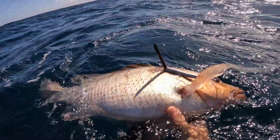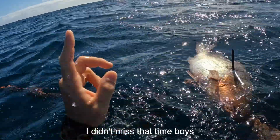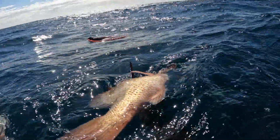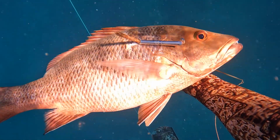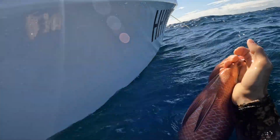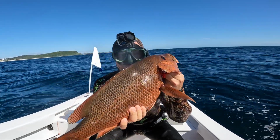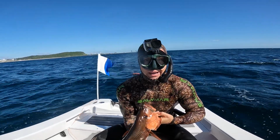Yes! Woo! Wow. Beautiful mangrove jack. Oh my gosh. I didn't miss that time, boys. Wow, that's an amazing fish. Oh, yes! I'm stoked. Beautiful, beautiful jack. Oh, I'm so happy with that. Finally taking something home to eat.